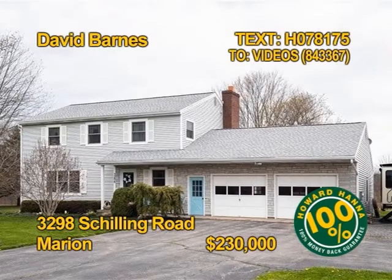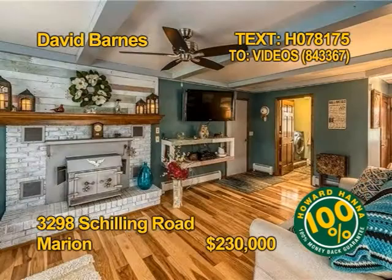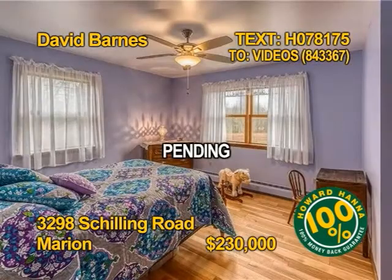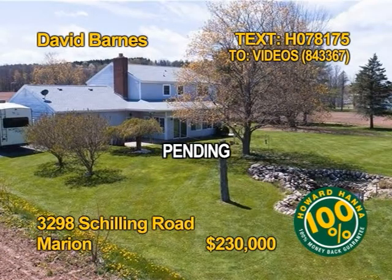This is the first time this home has been available. You have to see it. 4 bedrooms, 2.5 baths, close to 2,200 square feet with new flooring throughout. The kitchen will please the chefs in the home. This move-in ready home offers a 2019 roof, 2.5-car garage, all on a 1-acre lot. David Barnes shows 3298 Schilling Road.